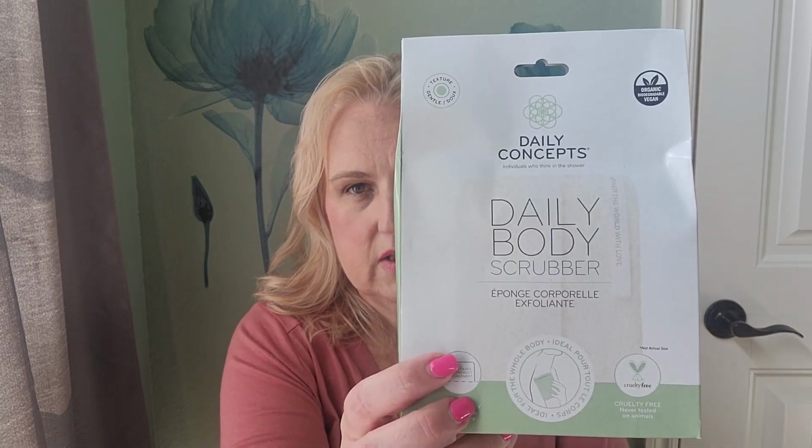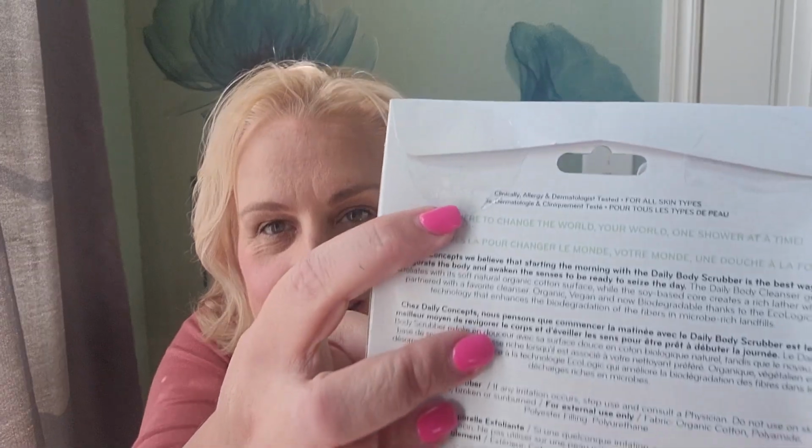So the last item I got, and this is a full-size item, is the Daily Concepts Daily Body Scrubber. It kind of looks like it's been opened before. It's got some tear underneath there, but the other side doesn't look that way, so I'm going to say maybe it wasn't opened all the way, hopefully. But I'm just going to leave it sealed.